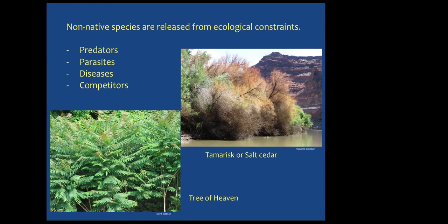Not surprisingly, the tamarisk beetle has nowhere near the same effect on tamarisk in the Old World, because there the beetle's population is partially controlled by a parasitic wasp, which is absent here in North America. Tree of Heaven is native to China. Its roots, leaves, and trunk contain allelopathic compounds that inhibit the germination and growth of other plants around it, thus reducing competition.